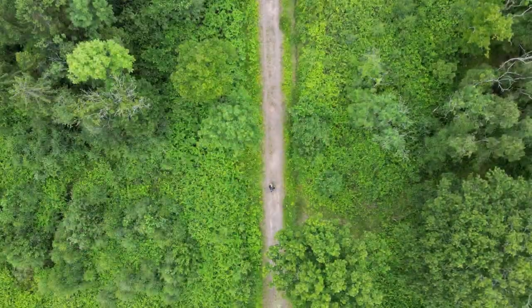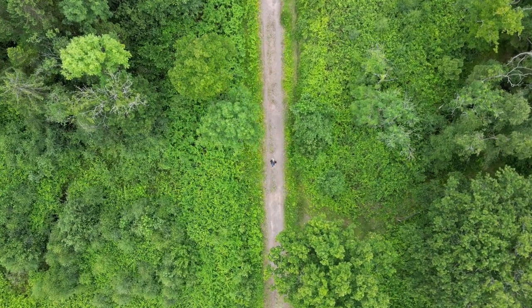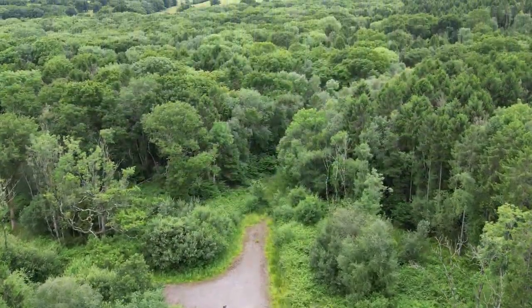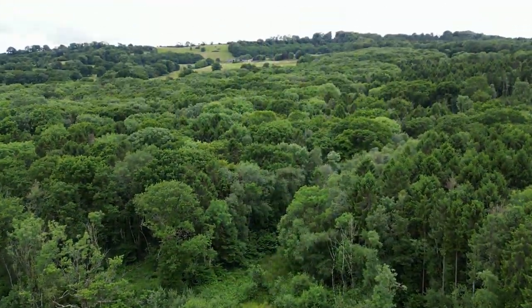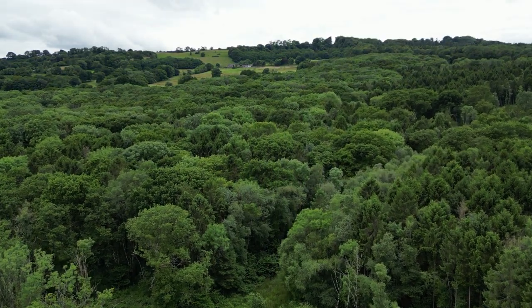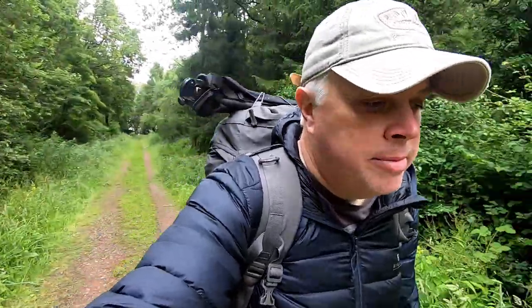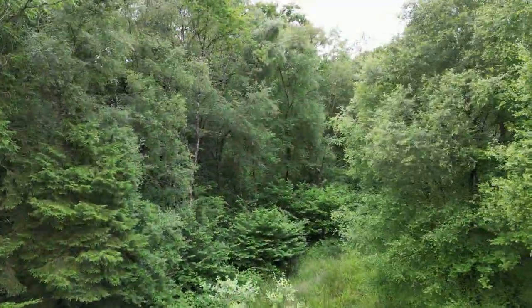But this section here isn't, and very few people, in fact, I've never seen anyone down here or coming down here. So it's pretty much a dead end, this path I'm on. Yeah, pretty much goes into nothing. I've been up here once before, like I say, and it just goes into another part of the wood, which is really overgrown and just too dense to get into. Everything will be really overgrown.